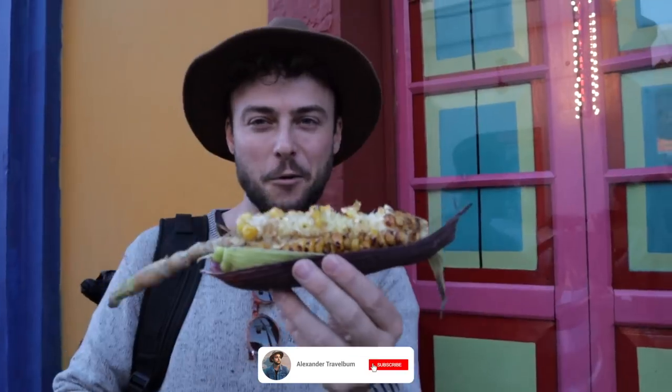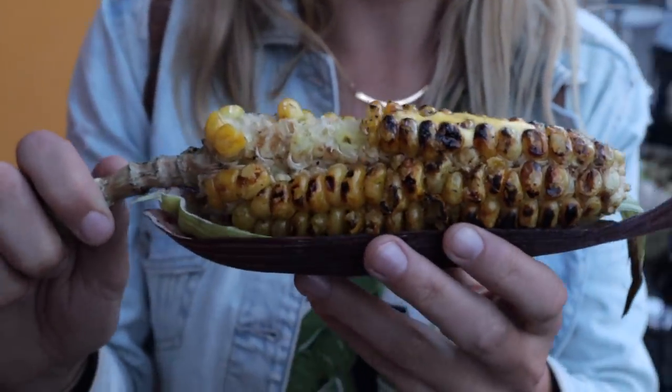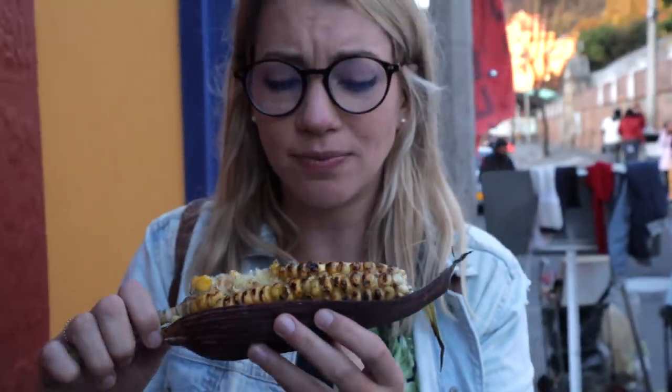Thank you. Corn on the cob in Colombia. I like how they place it in the corn husk like this to make it easy to hold. Butter, salt, and roasted it over some fire. It's so good. And this is cinco mil, which is a little bit over a dollar, so not too bad.